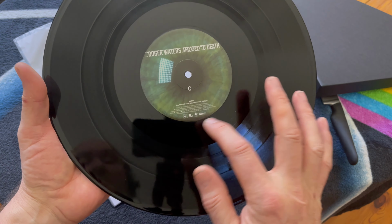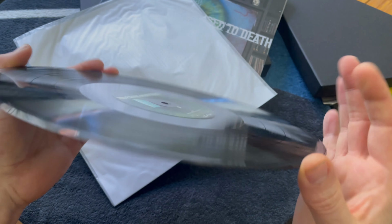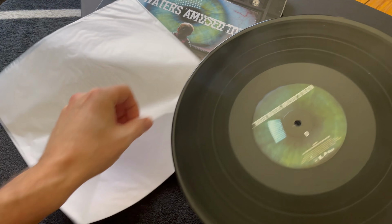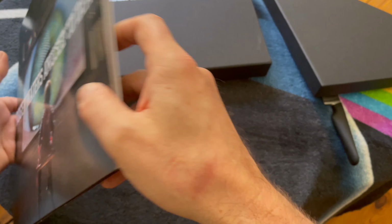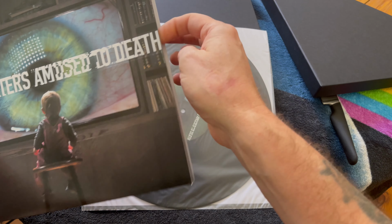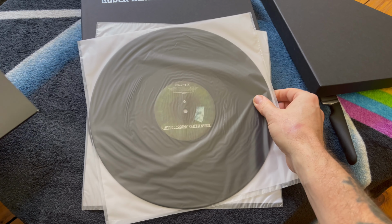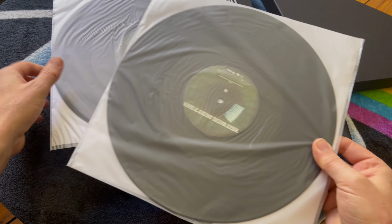It confirms here that it's on Legacy. So C and D, exactly the same as A and B. And then let's pull out, what are we up to, E and F. Yeah, okay, looks like they're the same, and G and H. Oh yeah, I can see exactly the same.